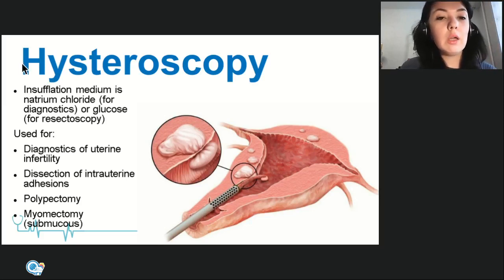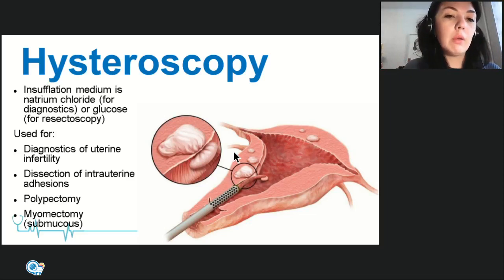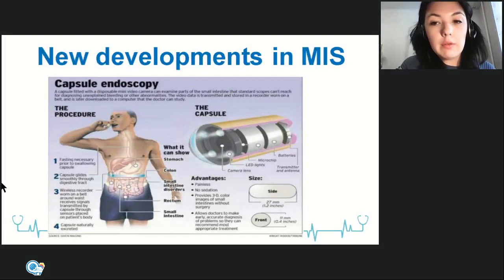So hysteroscopy is used for diagnostics of uterine infertility, as I have already told you, and dissection of intrauterine adhesions, and polypectomy, removal of polyp, a benign tumor, and myomectomy, usually submucous. Myoma is a tumor from the myometrium. Submucous myoma is the one predominantly located under the endometrium, closer to the uterine cavity. So for the removal of submucous myoma, we can use hysteroscopy. If it is subserous myoma, located under the perimetrium, closer to the peritoneum, certainly we cannot use this method. So what else can we do in minimally invasive surgery?